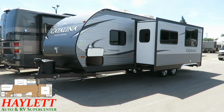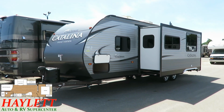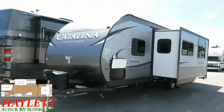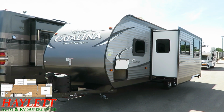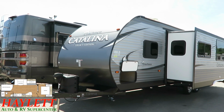The nose on this is something that they kind of borrowed, I think, when they saw the success of the Cherokee campers, like those that we have here at Haylett RV, with that extra thick, smooth aluminum painted nose cap. So it won't be subject to the potential oxidation and sun fade issues that a fiberglass nose possibly could.